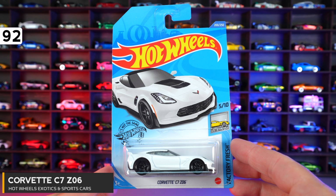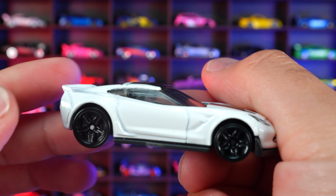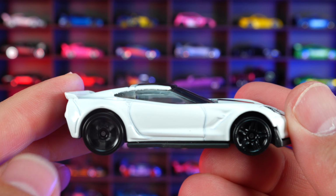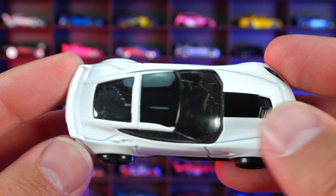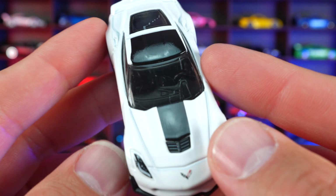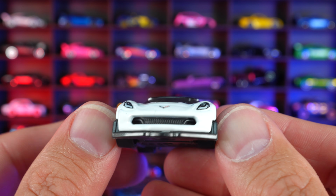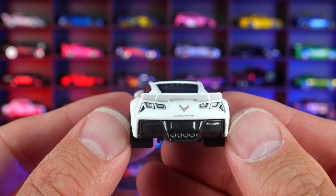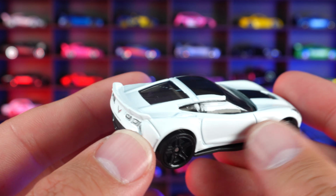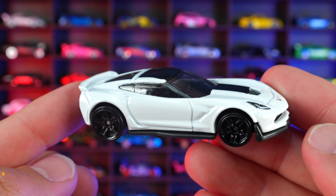Corvette C7.R from Factory Fresh. And this one in white with the blacked out wheels, kind of like that McLaren 720S we saw. The carbon on the top right there, the nice black details on the front. Good details for those front lights with that Corvette logo. I love the front end of this car as well. And on the rear, we have great detail for the stamping on it. I love the lip spoiler. It's just a very well-designed car and very thought out with the stamping.